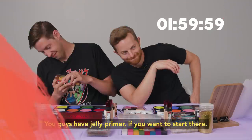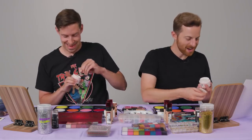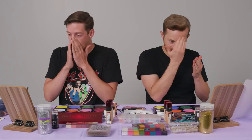You guys have jelly primer if you want to start there. Jelly primer? Oh, I'm gonna go get some jelly primer. You gotta go up when you put stuff on, because of gravity. You don't wanna bring your wrinkles in. Now, lucky for me, black don't crack, but you're gonna have to go up. What is jelly primer for? I don't know. Oh, right, it's my scaffolding. And now I'm gonna build a house.